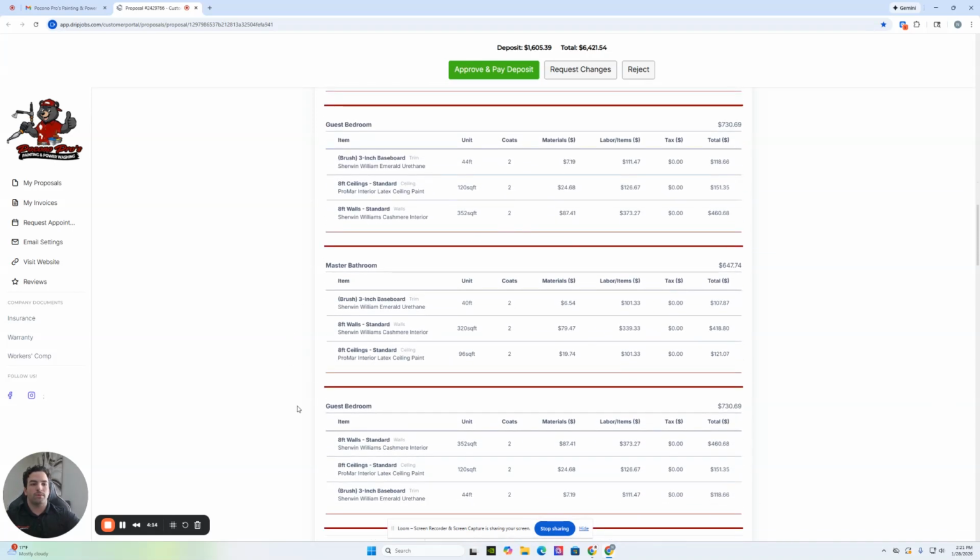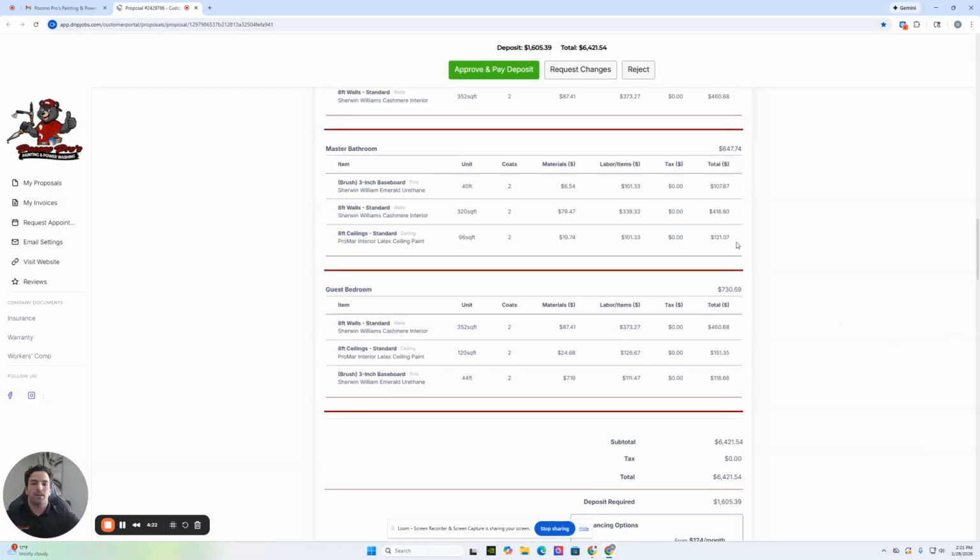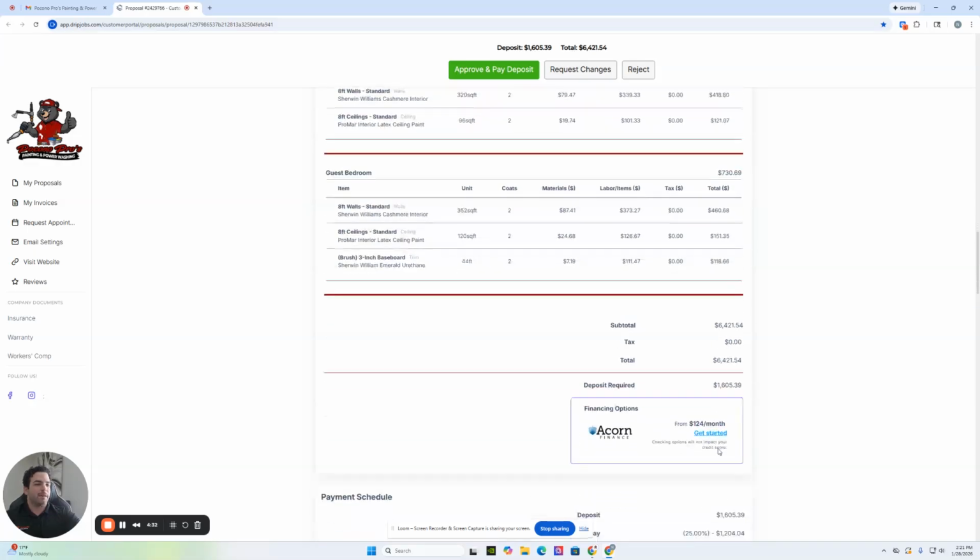It's a great tool, a resource to really give you a breakdown if you need to cut some things out. Hey, maybe I don't need the guest bedroom done. Well, we could slice that out for you, make your project fit your budget. We want to help you. We want to work with you. So we try to give as many tools and resources as possible to make your decision an accurate one. We want you to be happy.